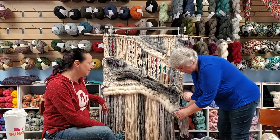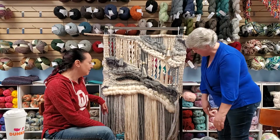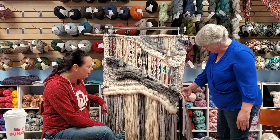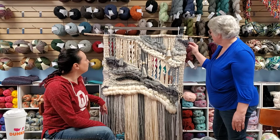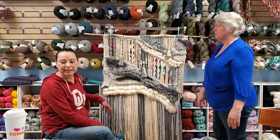What is this? Is this a fabric? That's just fabric. It's really awesome. Yep. Just fabric. I like the way a lot of it's finished differently. Really cool. I had a lot of fun doing it.